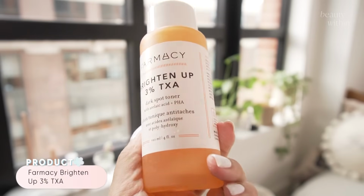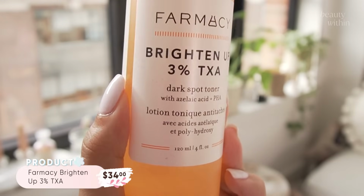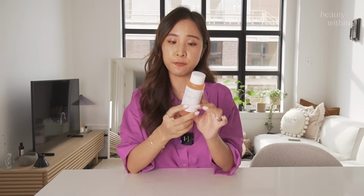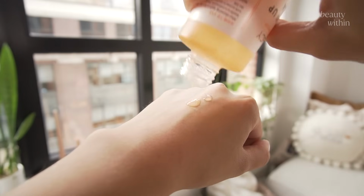They also have a new lip balm. This is their Brighten Up 3% TXA dark spot toner with azelaic acid and PHA. And this guy is $34. What's cool about this is that it's alcohol free, which is something that Farmacy does quite a lot of, which just means it's really great for sensitive skin who want to tackle hyperpigmentation, dark spots, acne marks, what have you.